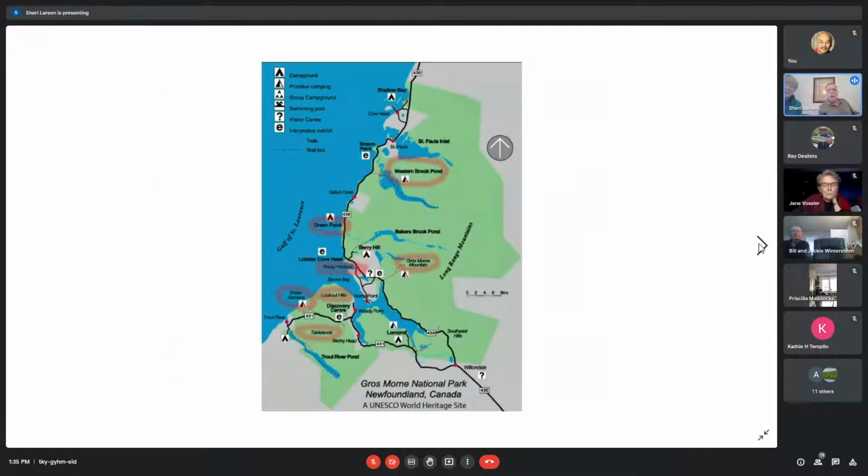So this is Gros Morne National Park, and this was what sort of brought us there. We wanted to do hiking there. It's got mountains. They're not real tall mountains, they're 2,500 feet, but it's got fjords, it's got mountains, and it's got very interesting geology. And so we went.